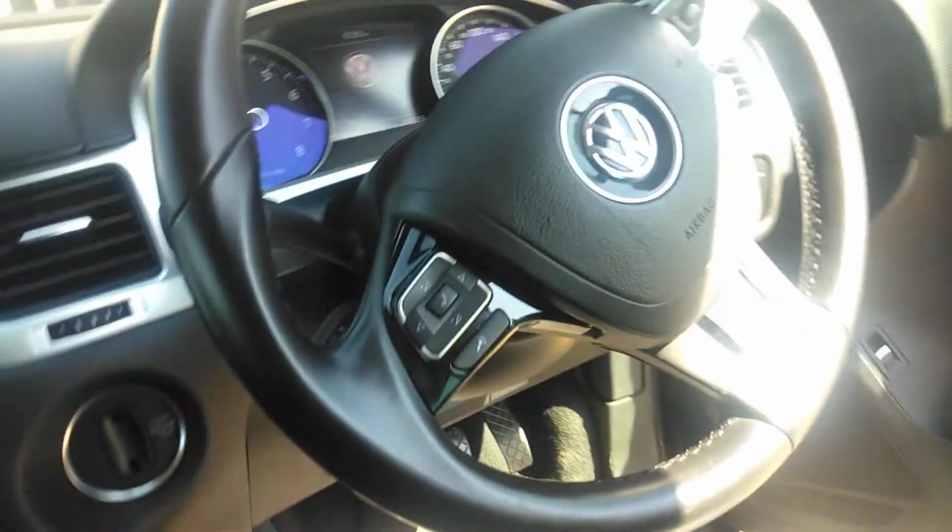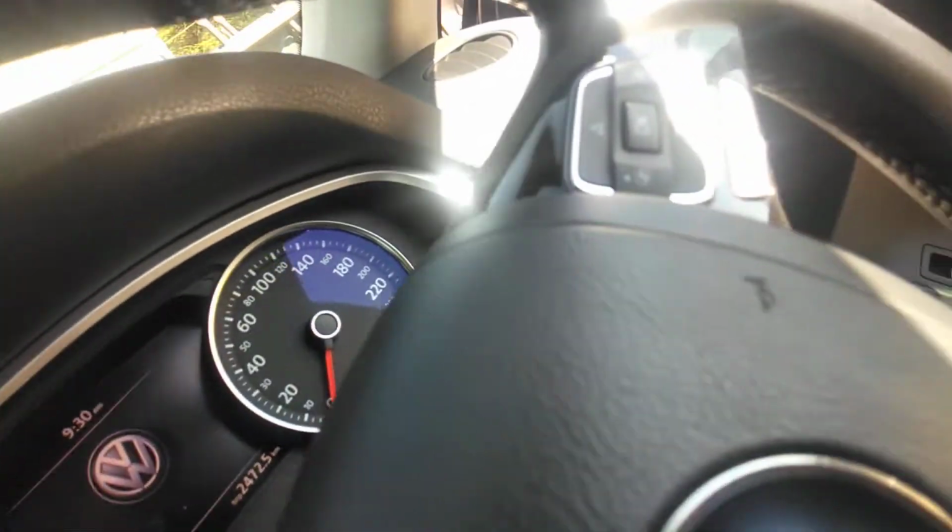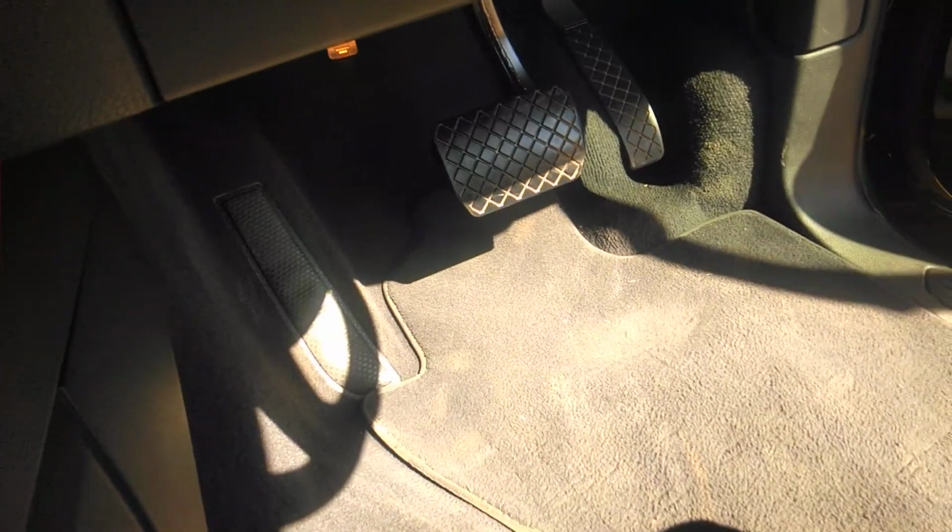This is where you start your engine, and then come on the steering wheel. This is how the steering wheel looks like. We have the gauges there, the speedometer and everything. We also have the brakes and accelerator.